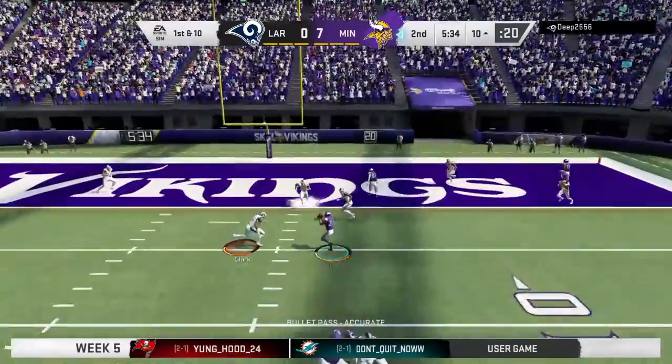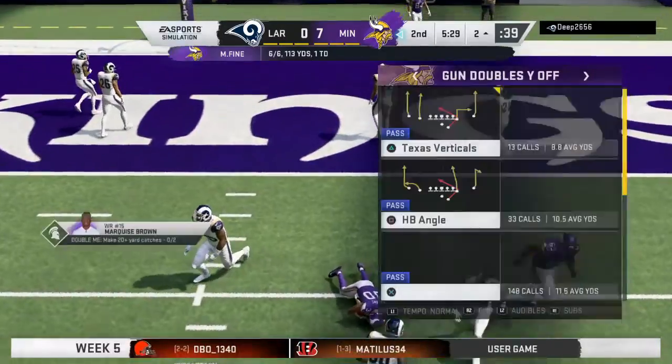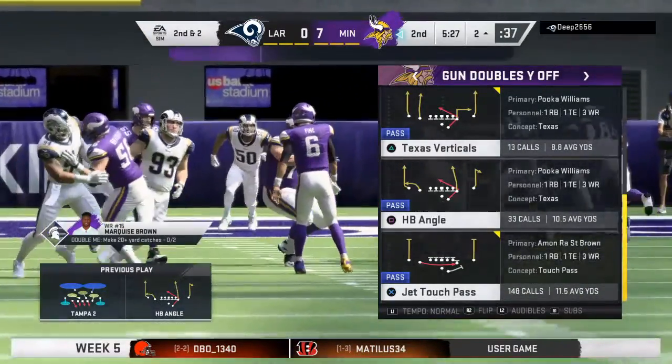Back to throw now on first down. Yeah, he's got it. And the result here, a pickup of 8. Leaves him with 2 to go on second down.